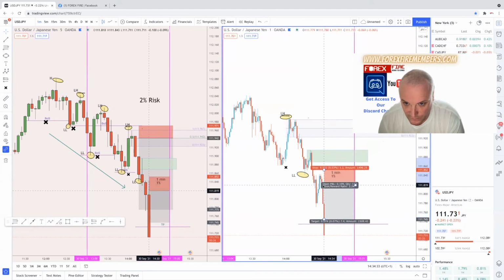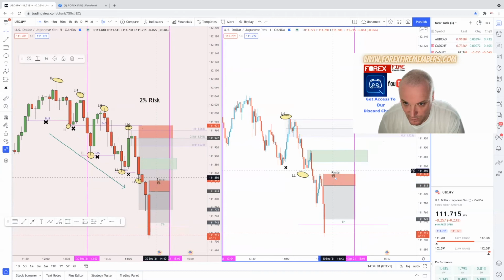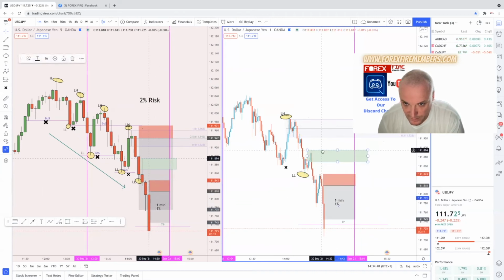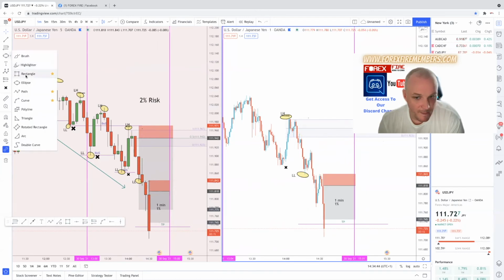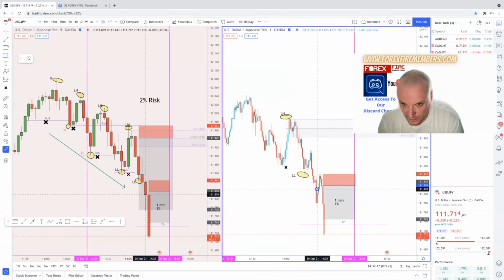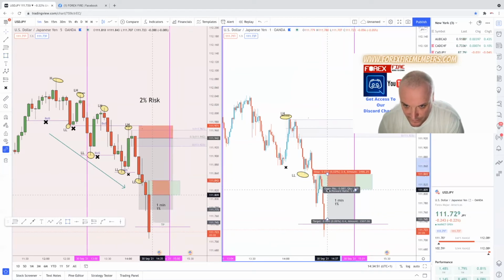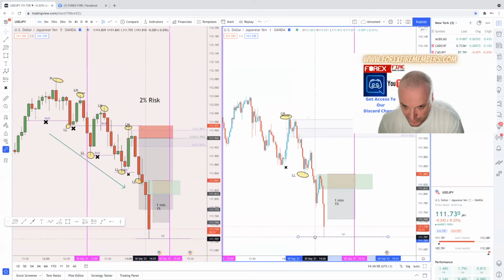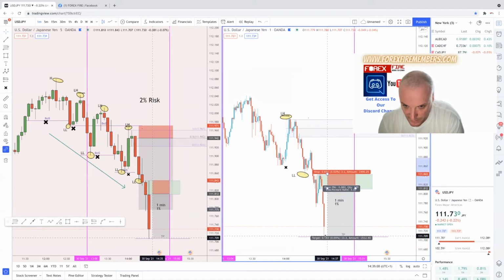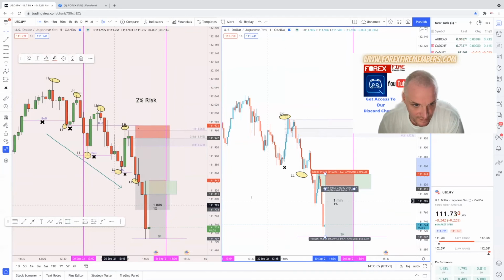Let's get this right, John. This is starting to tank massively. 1 minute chart. Get rid of that. That's your block. That's your entry. That's your stop. That's your TP. On the 1 minute, it's a 1 to 3 now. Okay.